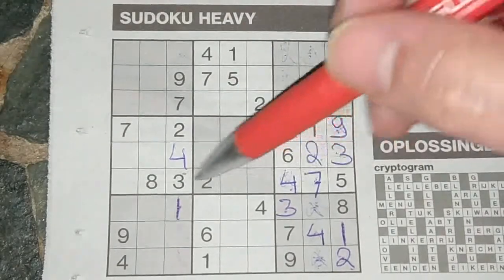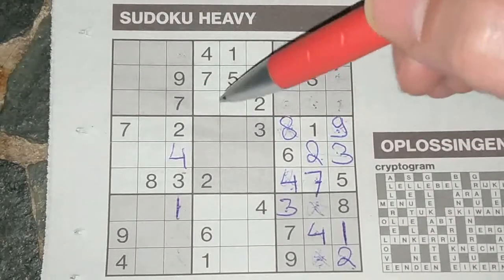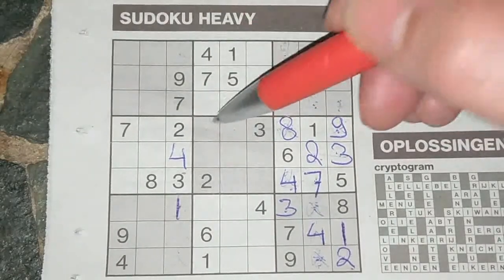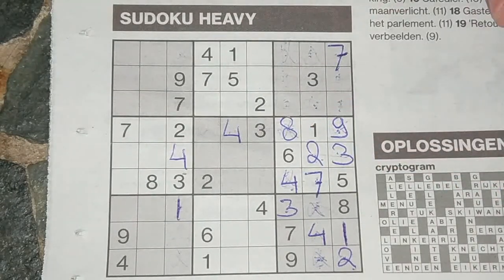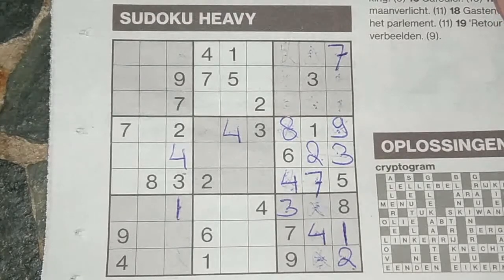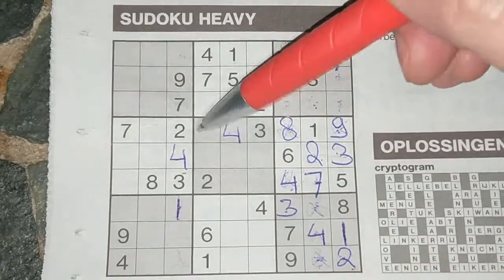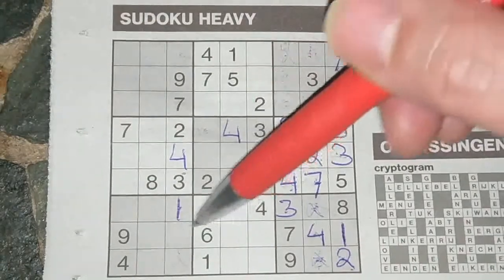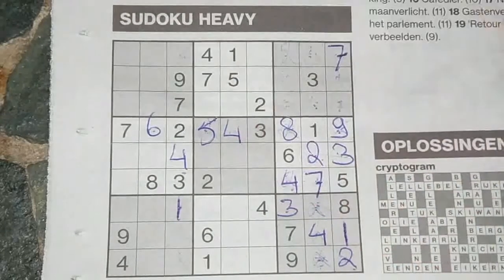Yes, 4 in this row, 4 in the middle row. So in the row above, the only two places for the 4 are here or there. But I see here 4, no 4 there, 4 should be here. Then two missing numbers in this row for the numbers 6 and 5. We have a 6 there, no 6 here. 6 should be here and a 5 goes there.